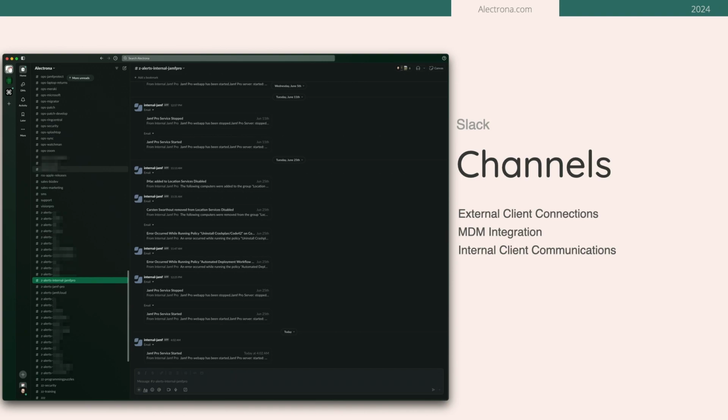One thing that we do with the MDM integration is review failed policies, so we can keep a ready eye and keep the whole team notified if there are policies failing, if there are group membership changes, if someone for some reason disabled location services and we know they're going to end up having time-related issues later on, or if they've somehow enabled iCloud, where it may be an organization that we allow it, but we still want to be notified about it.